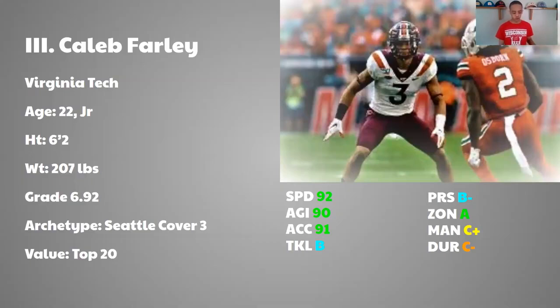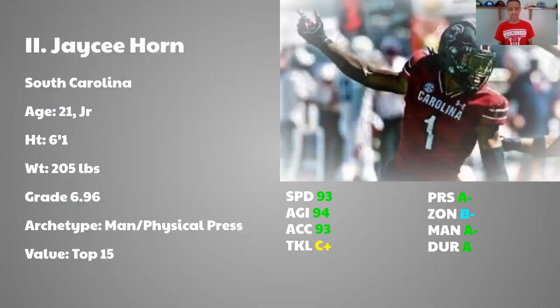I think you absolutely positively do that, right? And then again, yes, like Caleb Farley, he's likely going to go higher than my next guy on my list because of the teams that are drafting.